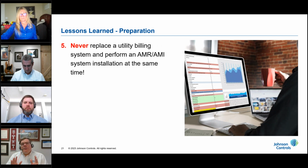And while we're discussing utility billing systems, never replace your utility billing system while also performing an AMR or AMI system project. That is a recipe for catastrophe. Every billing system has errors in it because people are human and we all make mistakes. If you replace the utility billing system software while performing an AMR or AMI system installation, those errors will most likely be entered into the new software and continued indefinitely.